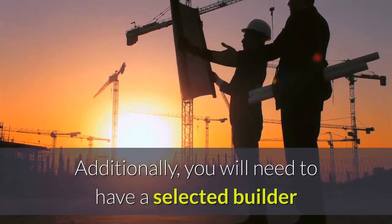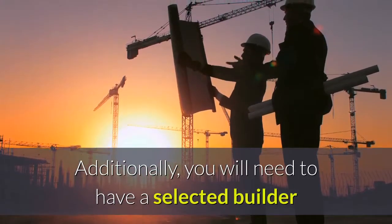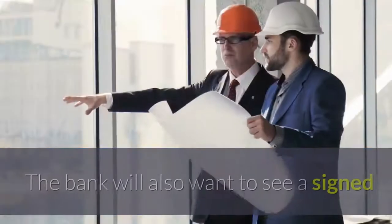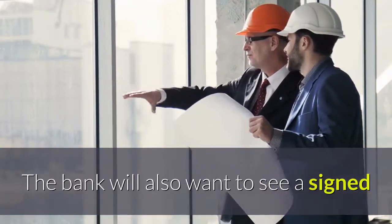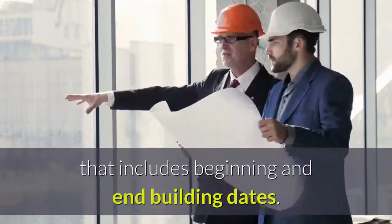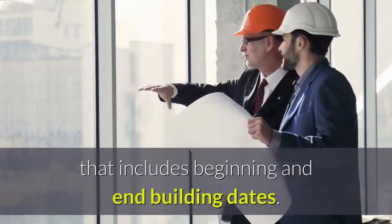Additionally, you will need to have a selected builder with sufficient work history, insurance, and references. The bank will also want to see a signed construction contract with this builder that includes beginning and end building dates.